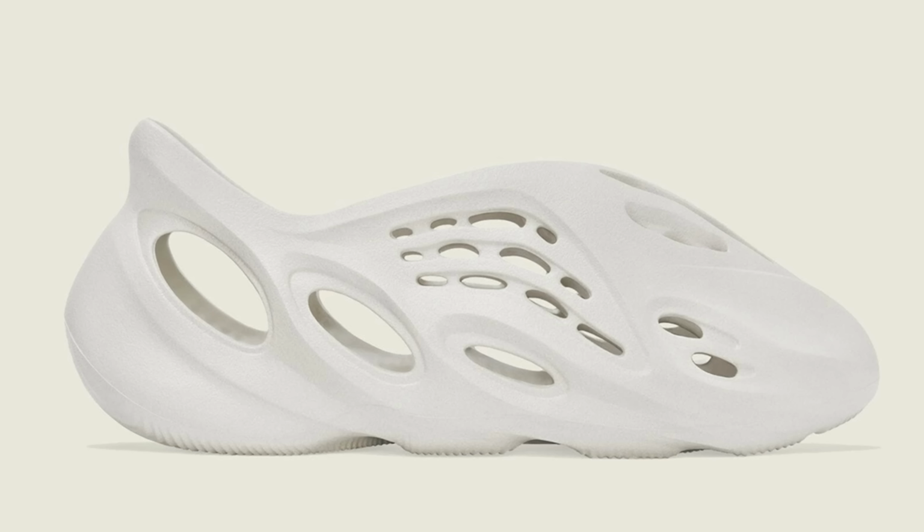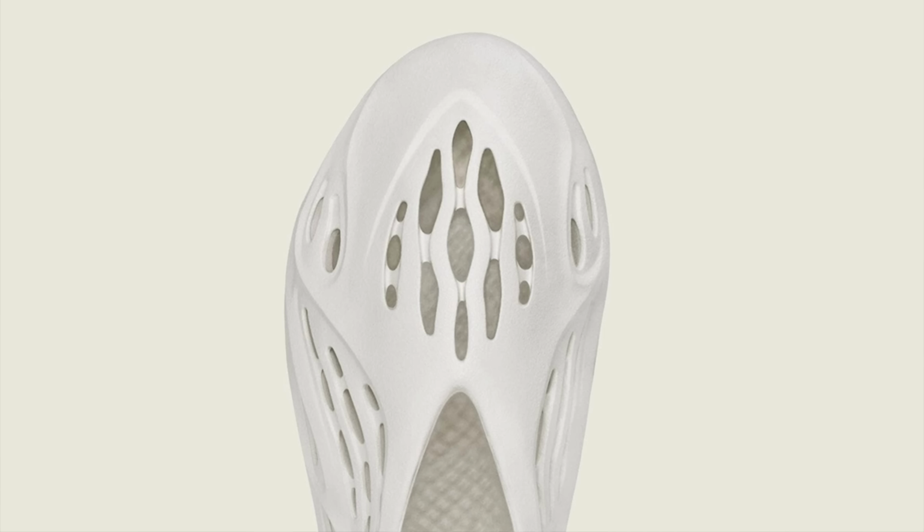And then finally, rounding off August 26th, we've got a restock of the Adidas Yeezy foam runners in the sand colorway. So I don't really have much to say about this colorway. It's kind of just a light tan foam runner.